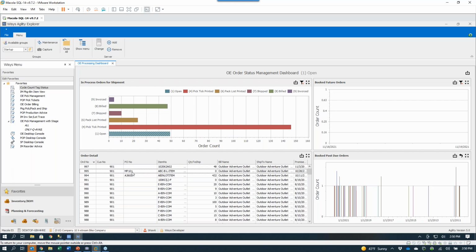I'm going to need to receive some raw material, and I'm going to need to manufacture this item before I can ship it. My quantity to ship is 0. And so when we have quantities become available, you'll see that number will change.